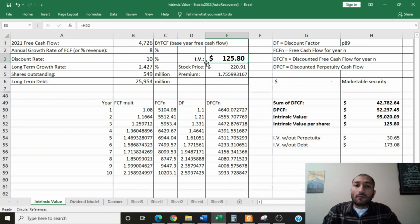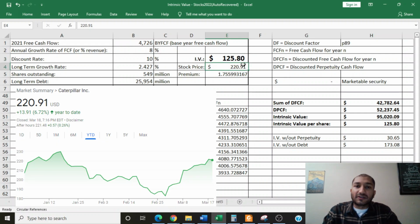per share. And when we compare this intrinsic value to the company's current stock price, which is about $221 per share, we can see that the company's current stock is trading about 1.76 times the company's intrinsic value.